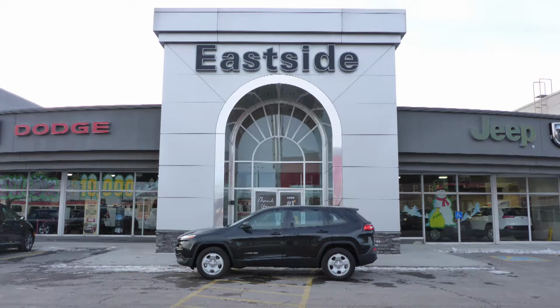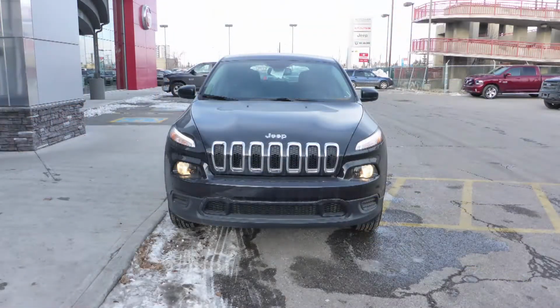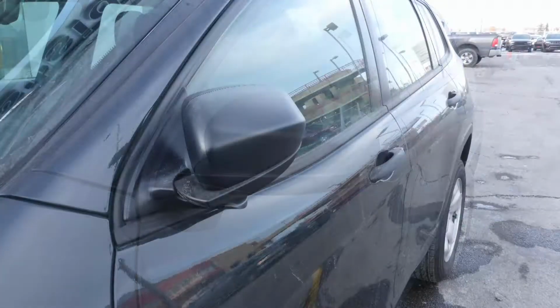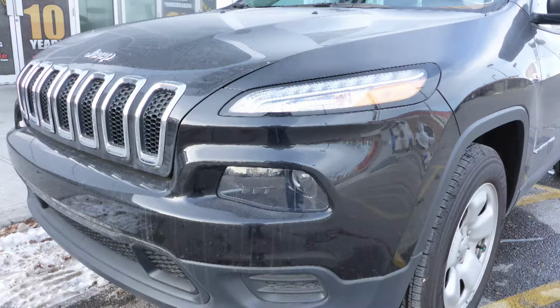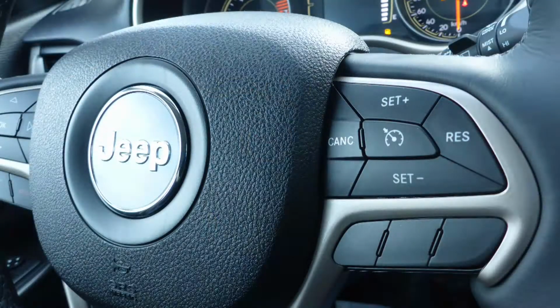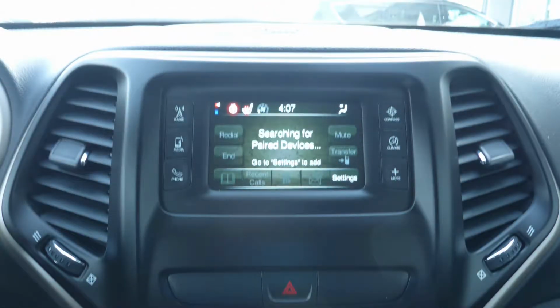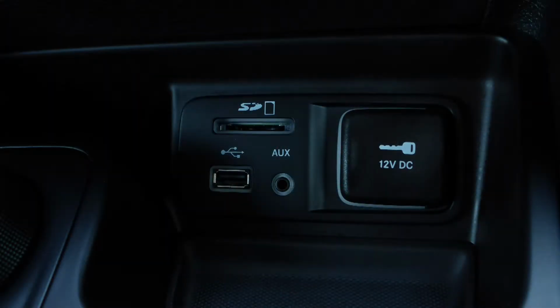This 2016 Jeep Cherokee Sport comes equipped with a 2.4-liter engine and automatic transmission, power-heated manual folding side mirrors, halogen headlamps, aluminum wheels, and a black exterior. As side mirror standard features, this vehicle includes a remote start system, a tilt steering column with cruise control, a touchscreen media center with AM and FM radio, Uconnect voice command with Bluetooth, an MP3 input jack, a USB port, and a 12-volt power outlet.